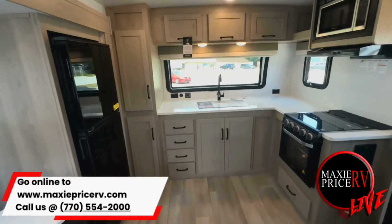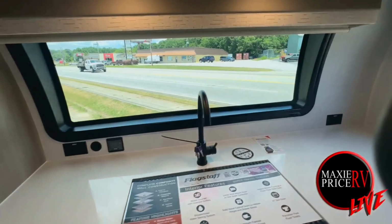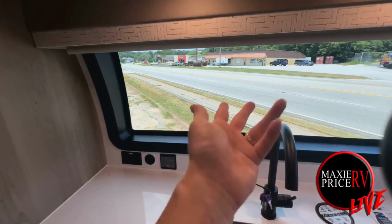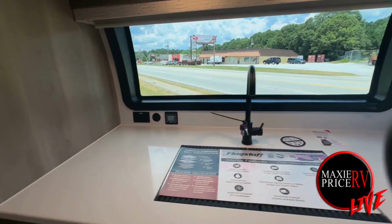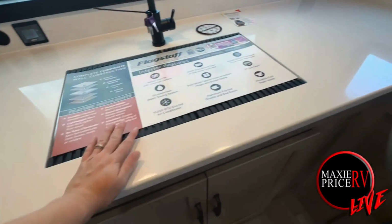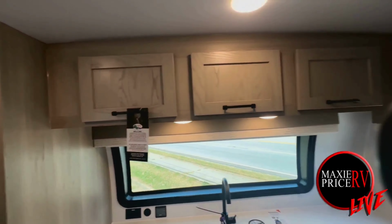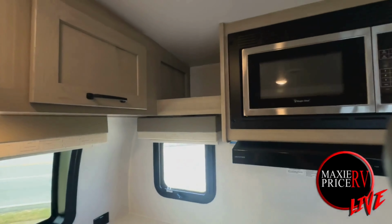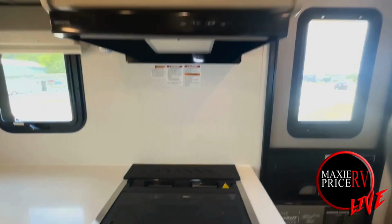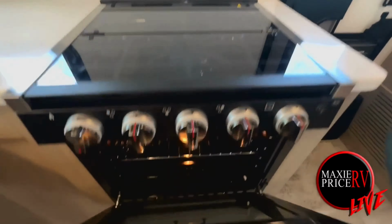We got a front kitchen here. As you can see, it's got those big, beautiful windows letting in that natural light or the beautiful scenery of wherever you find yourself. Definitely not Atlanta Highway. We got your charging station over here. Deep stainless steel sink, matte black faucet up ahead with over the head storage for your cabinet space. Little nook spice rack for you there. You got your stainless steel microwave with a three-eyed stove top, conventional oven down below.